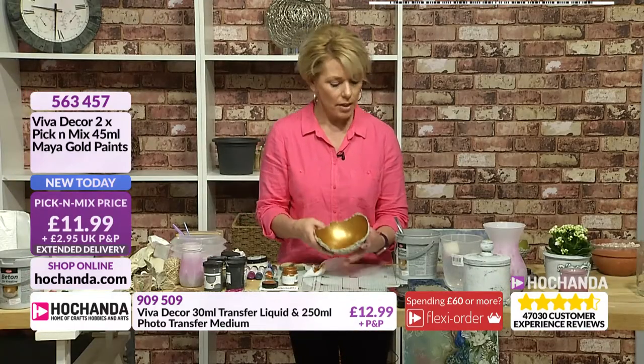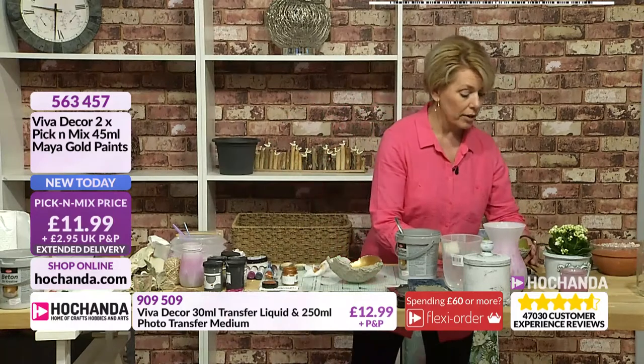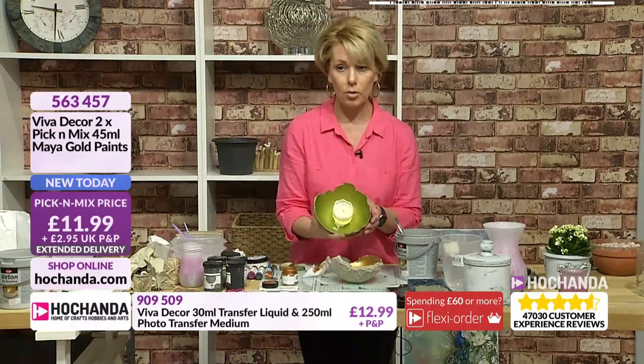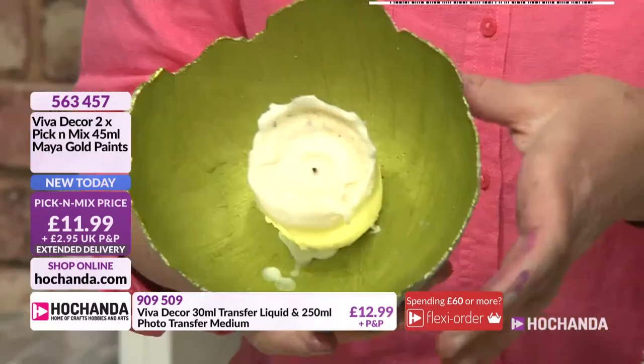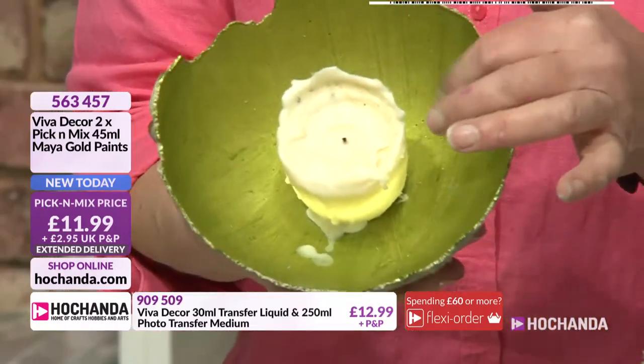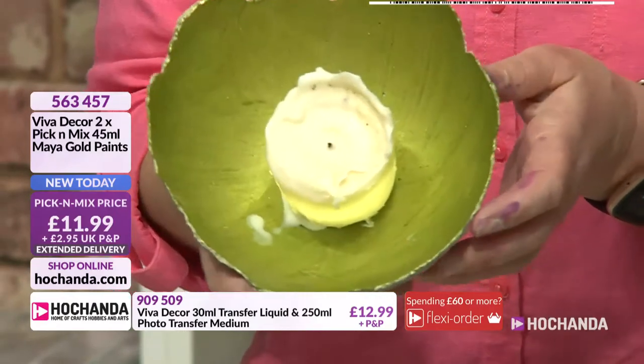Can you show the avocado as well? The avocado. Again, I'll be honest with you, I didn't put a second coat on this one. This has only had one coat on it as well. Wow. So you can see one or two little brush strokes, but I had to be quick to get this just so you can see it. But yes, the quality absolutely is beautiful.